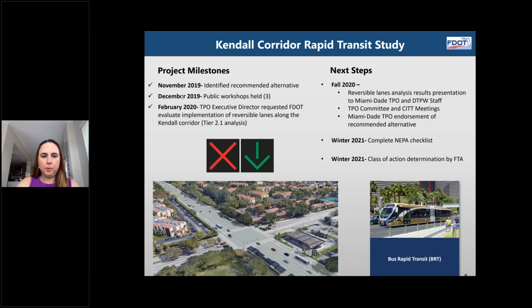So again, just to recap some major milestones, November of 2019, we identified curbside BRT as a recommended alternative. We did host a series of 3 public workshops along the corridor in December of last year to gain feedback from the community. Overall, this community is somewhat divided in their vision for the corridor. You have folks living out west that really are desperate, asking for a premium transit solution. And then you have folks east of the turnpike that really are not as willing to entertain a major change to the corridor.